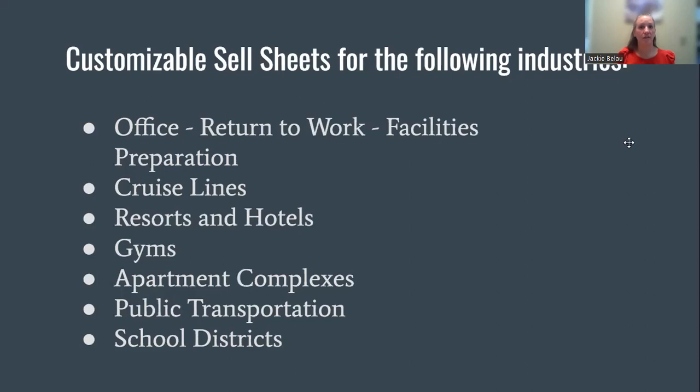We do offer customizable sell sheets for the following industries, and we can also make other ones. But office return to work facilities preparation is probably still big as companies are trying to get their employees to go back into the office. Cruise lines, resorts and hotels, gyms, apartment complexes, multifamily, public transportation, and school districts. So all of these we have at the ready for any one of our certified contractors.